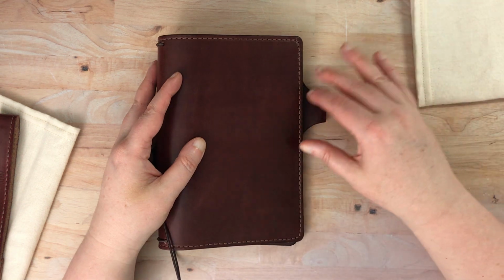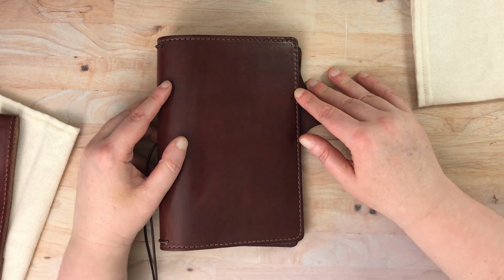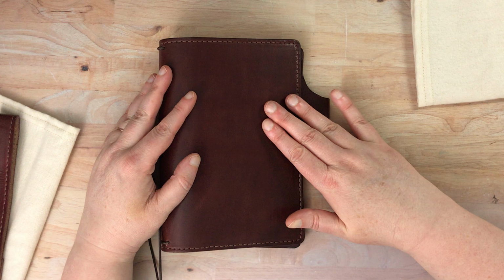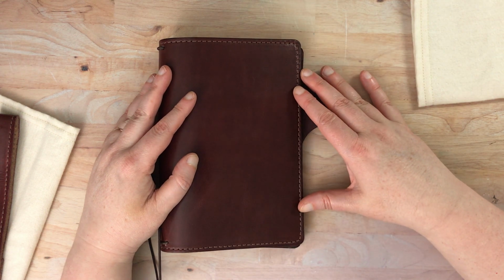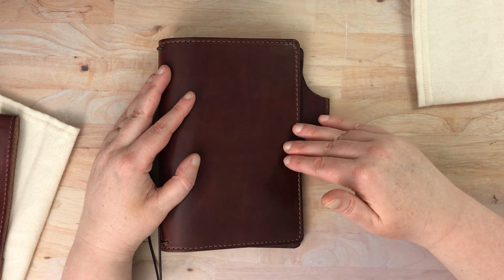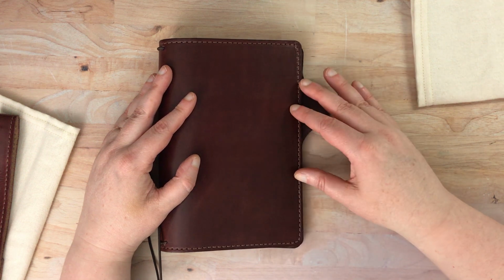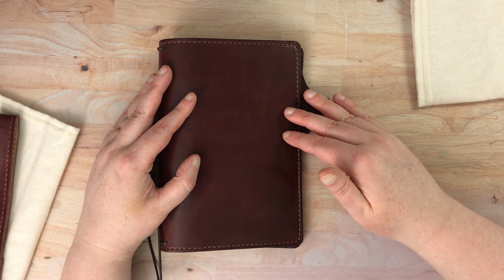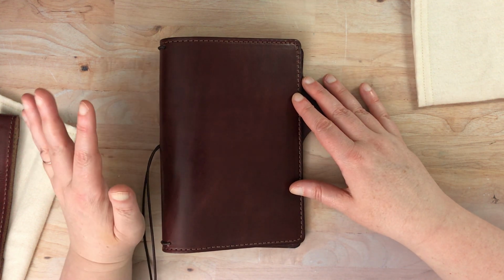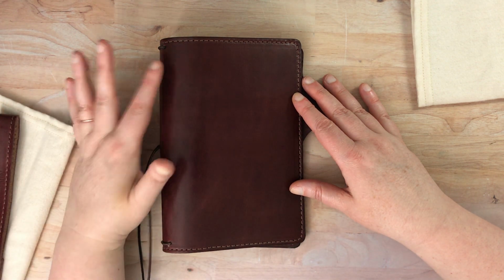I have some planned changes for my setup for 2021. Not as far as size goes, because I'm still going to be staying in the B6 Slim. That's the plan for 2021. But I do plan to use the Days notebook instead of just the regular Jabun Techo. I'm planning on using the Jabun Days for my personal planner, and then I'm going to use the regular Jabun Techo for work.